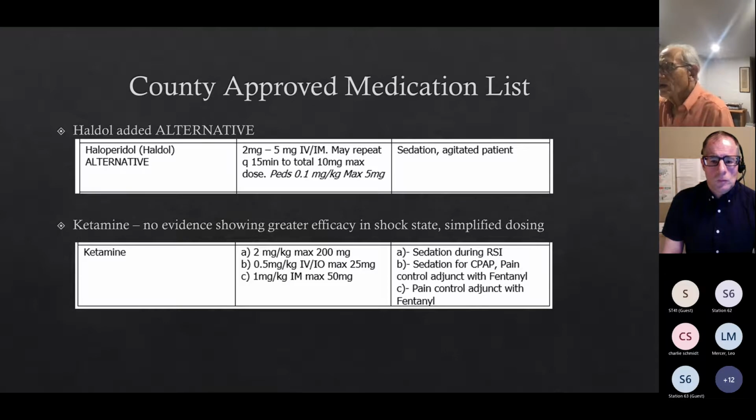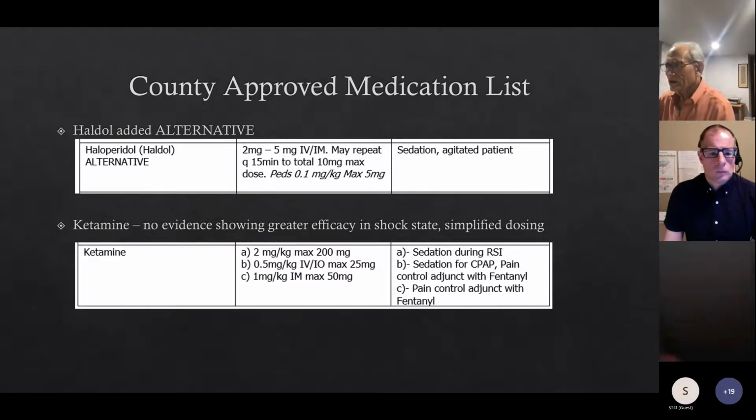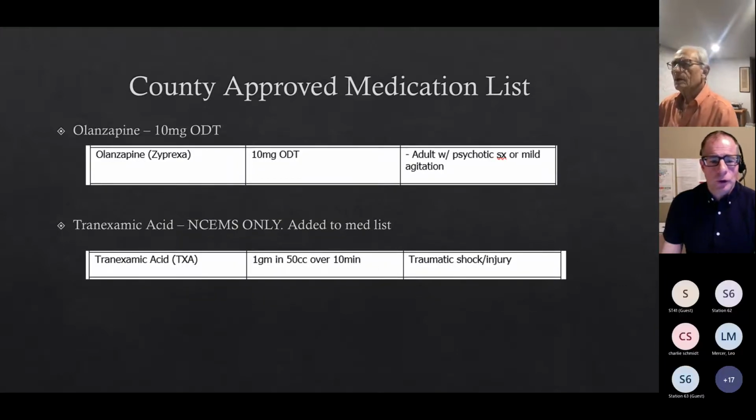And then for this one we should drop out. This is going to be dropped out. We're not going to recommend IM for pain relief only without fentanyl. We missed that in our review. No, but Mark has made those changes. So both of them say pain control adjunct with fentanyl. Right.